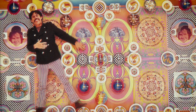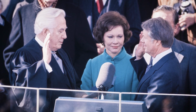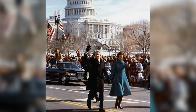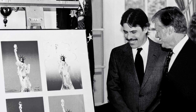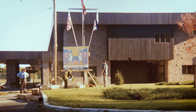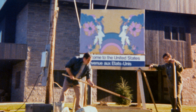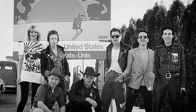With time came change. In 1977, the U.S. saw a shift in administration and an advocate for Peter Max's work from the newly elected President Jimmy Carter. The Welcome Sign Project was revived. In October 1977, 2 of Max's signs were installed at Alexandria Bay, New York, and Highgate Springs, Vermont. It was reported that as soon as the signs went up, motorists began stopping to take pictures of them.